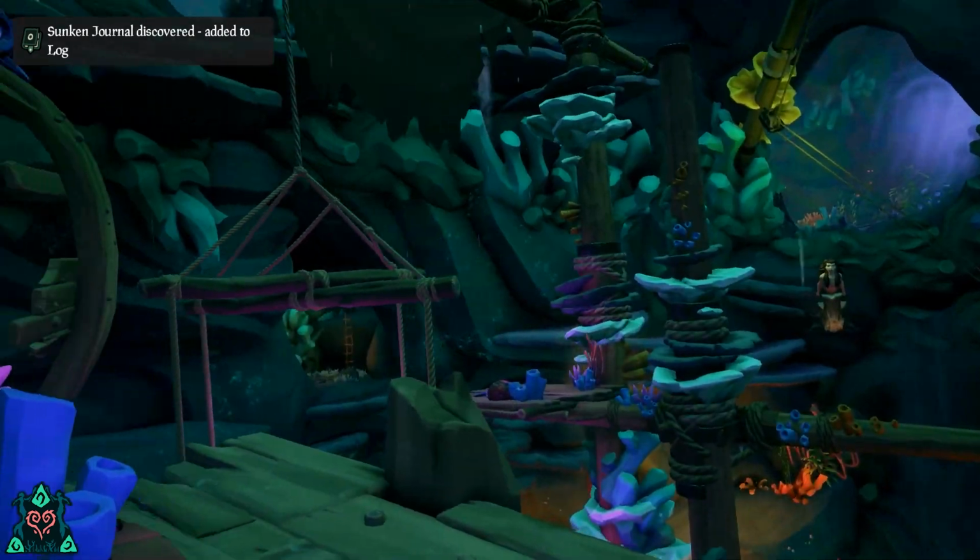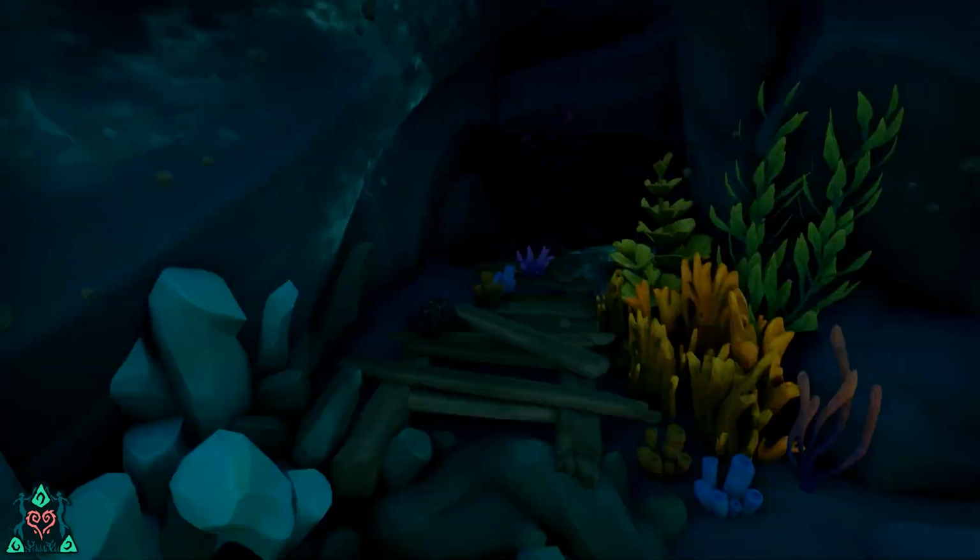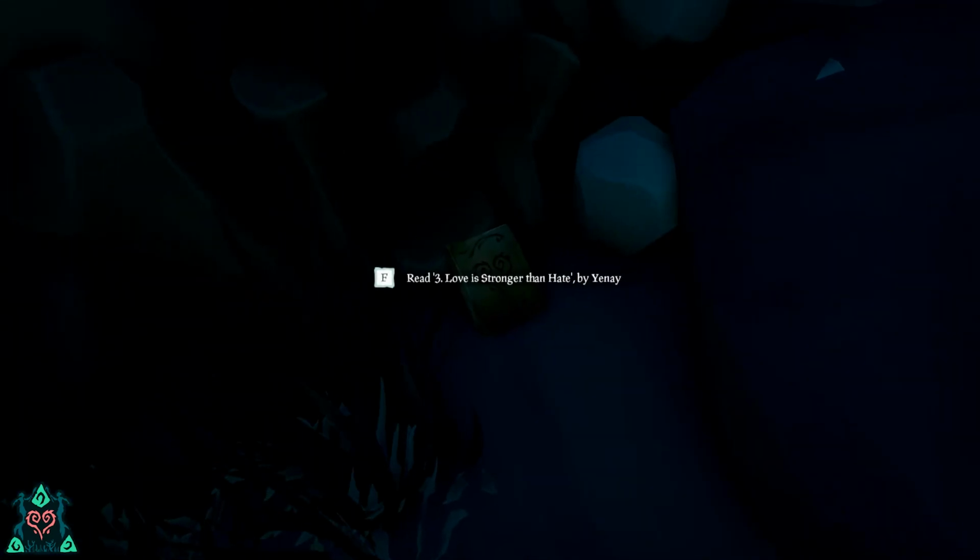Before you leave this area, raise this capstan, jump across here, and then pull down this pulley, and then go up and then over the mast. In the tunnel past the mast, on your left, is the third book.